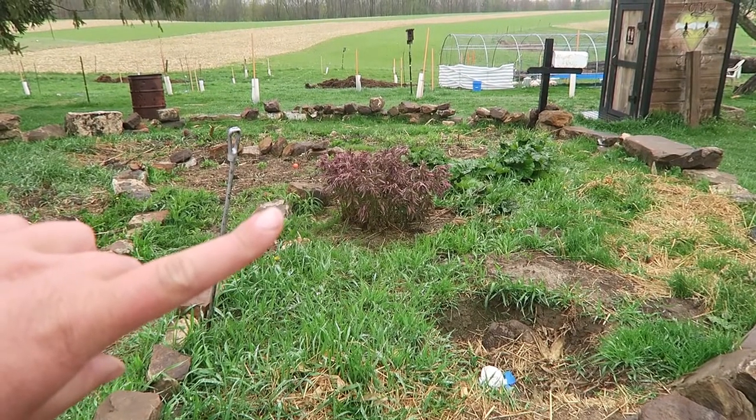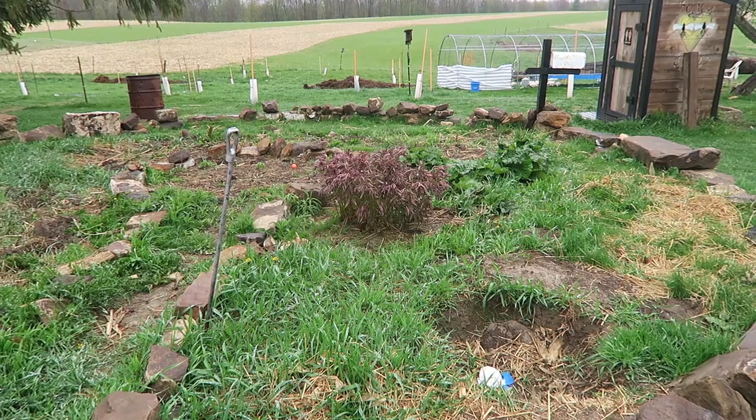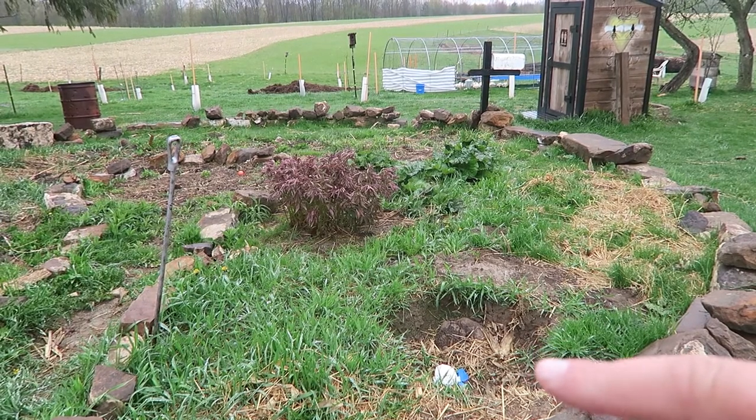These red bushes here are peonies coming up. I'm not sure that this will be their forever home, but for now they're here, so they get to stay for a little bit. This is my gigantic hole for my clothesline post. I have to fill that in.